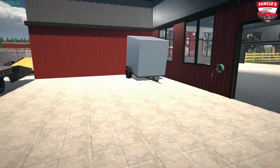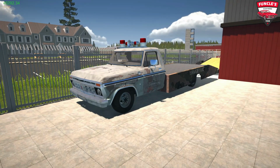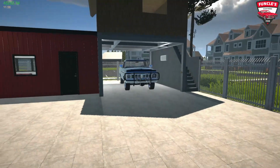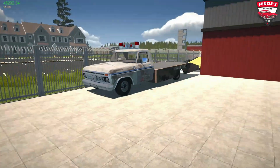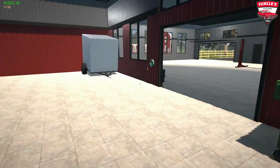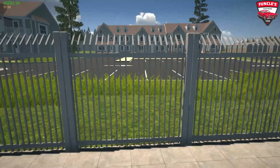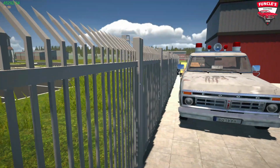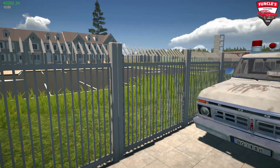Alright, so there we go. We've got our ramp truck parked in the backyard over here. So it looks like this yard is very tight now with this long vehicle. So I'm thinking of expanding this backyard a little bit that way. Maybe just say 3 or 4 meters that way if we can.